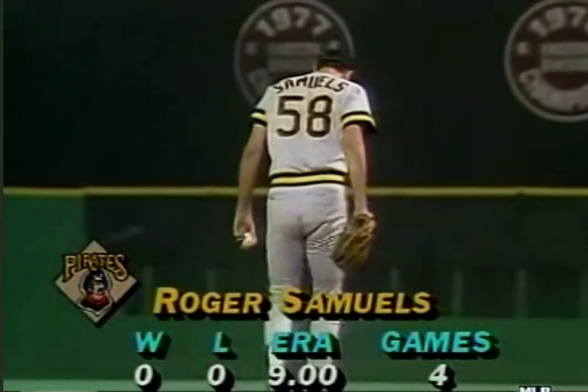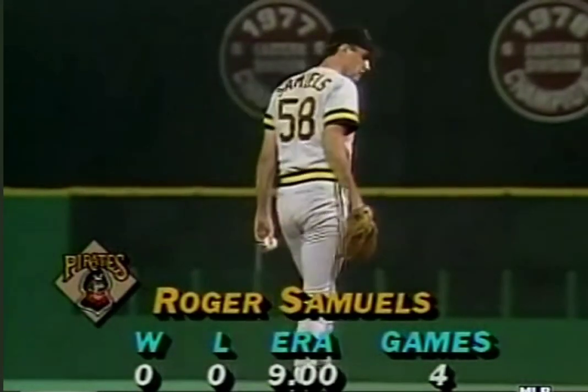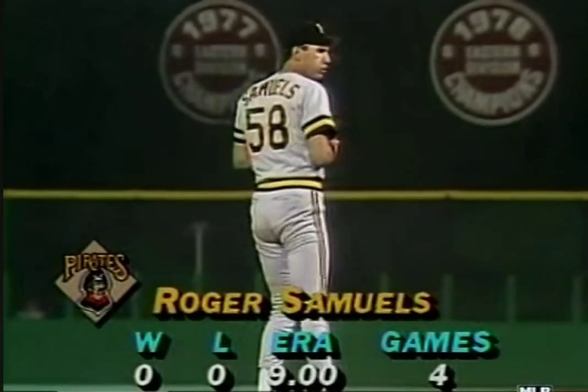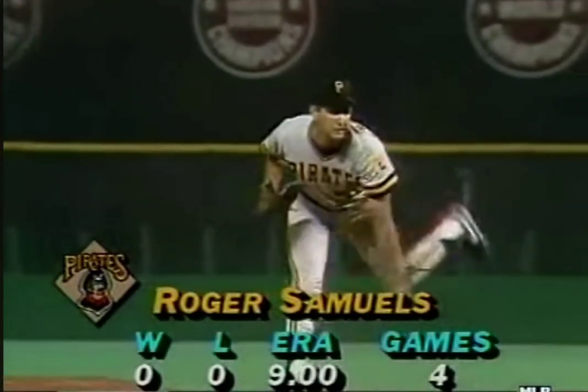This is his 5th appearance. He's pitched 3 innings, given up 3 runs, thus the ERA of 9. Last time out was Tuesday. He faced 4 men, gave up 2 hits and 2 walks.